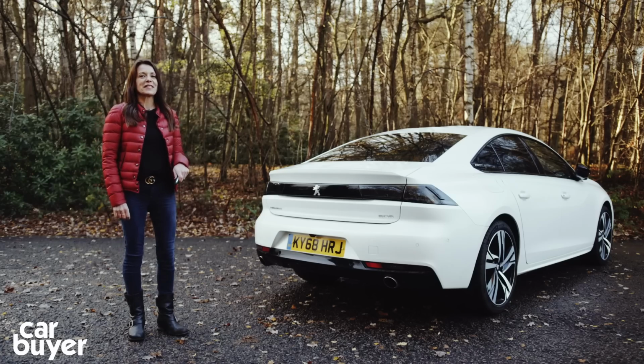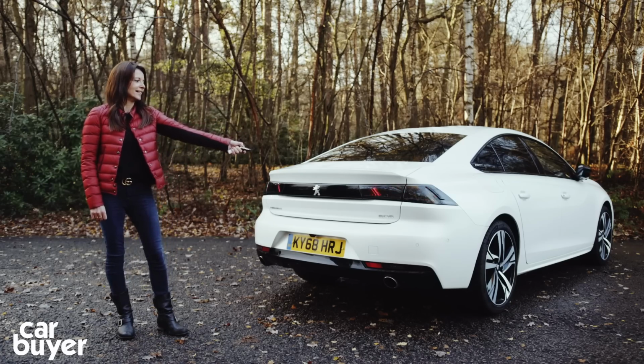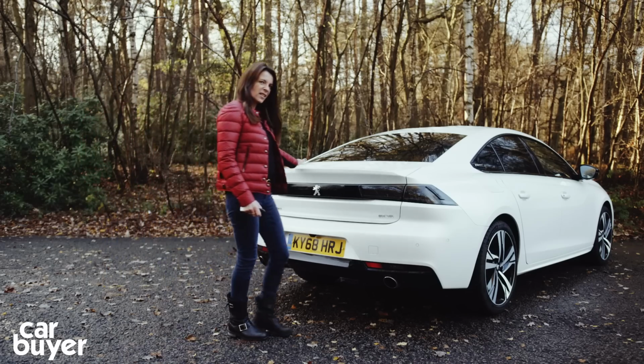Now I'm going to go off and drive this in a second, but before I do, I want to show you something very cool. Ta-da! Hey! We all love the lights, and the lights at the front are very cool too. This is a nice car.